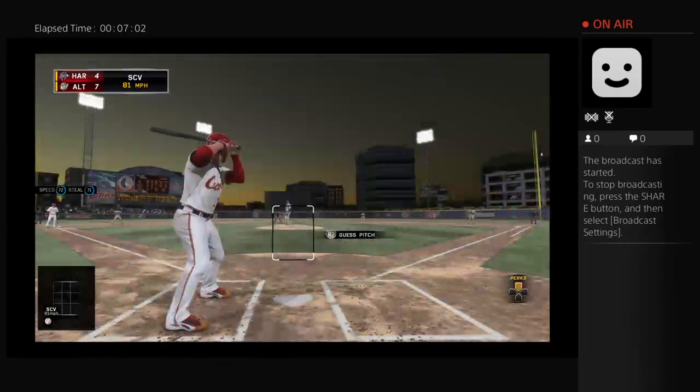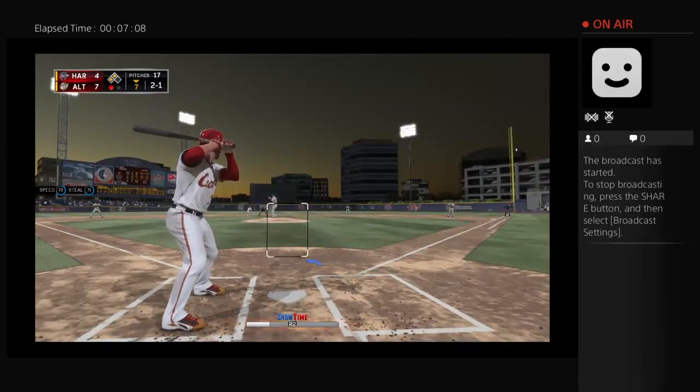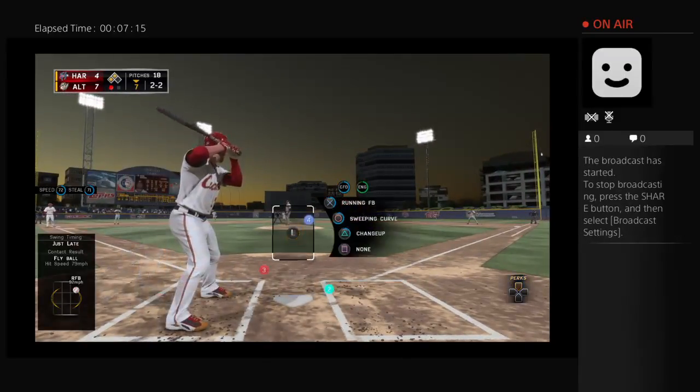No offer on that one. 2 balls and a strike. Still no fastballs in the at-bat. It's been all off speed. That's definitely by design. He's such a good fastball hitter. You don't want to give in to his strength. That's going to even up the count at 2-2.